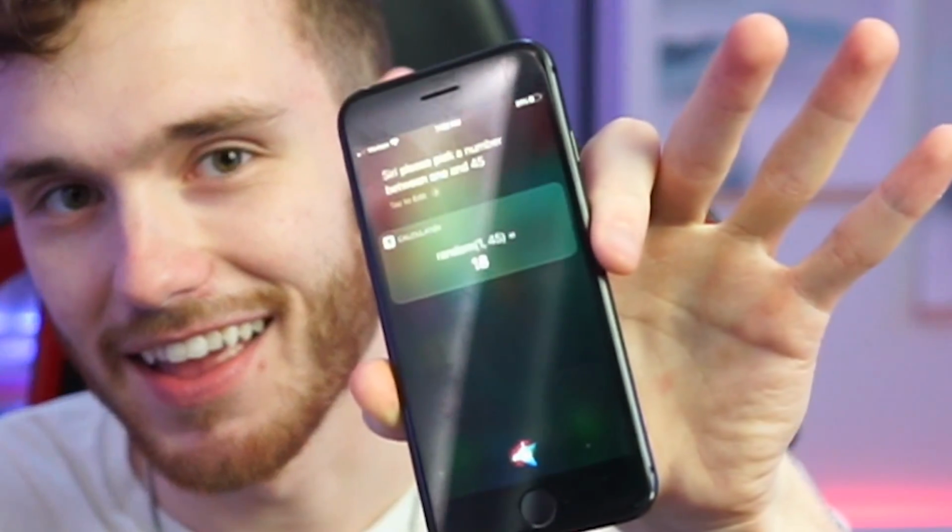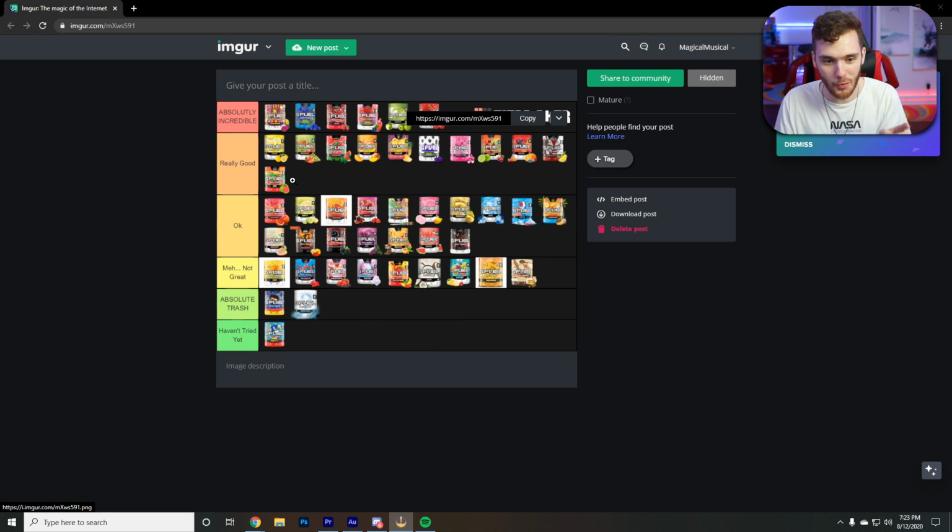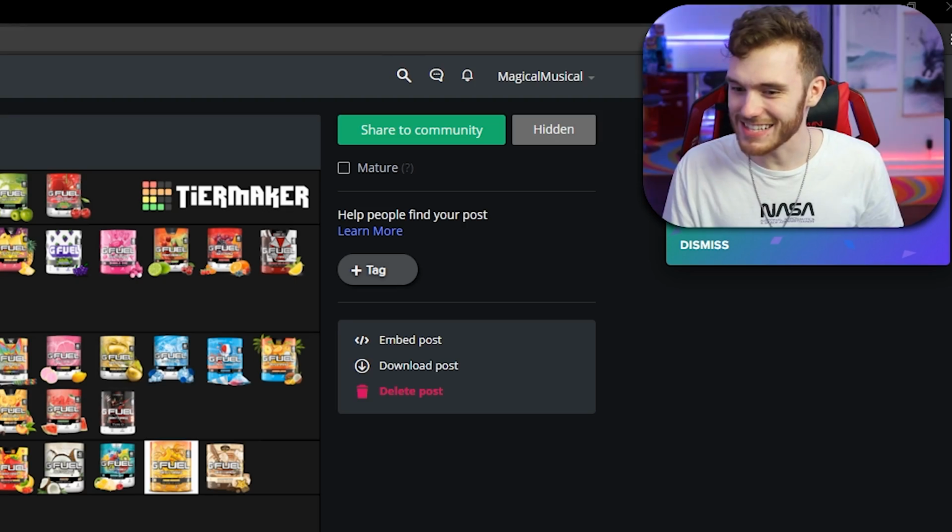Siri, please pick a number between 1 and 45. It's 18. I don't know what that is, hold on. 18 is guava, okay. Sour cherry and guava, if I'm not mistaken. That doesn't actually sound that bad. Guava's got like a nice melony sweetness to it, so maybe this could be some kind of good sweet and sour mixture. Let us get our G FUEL!